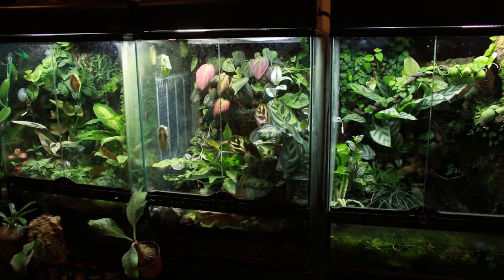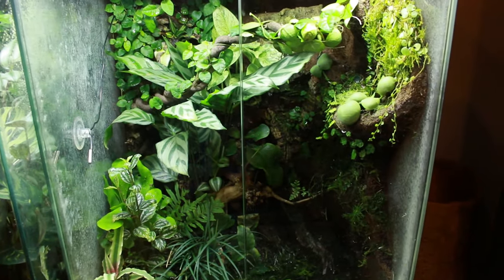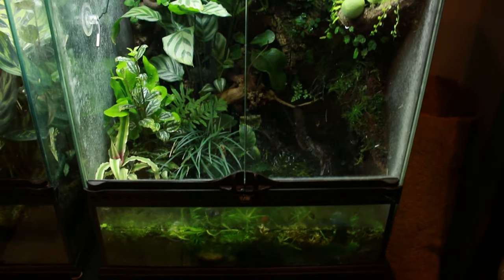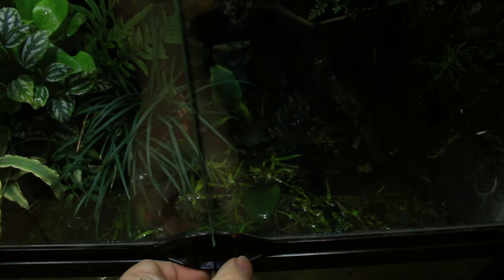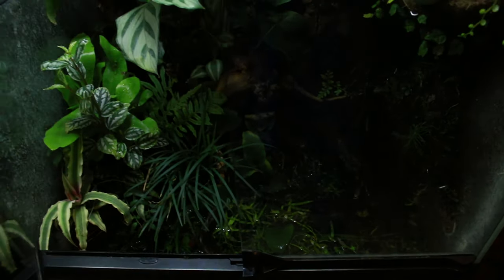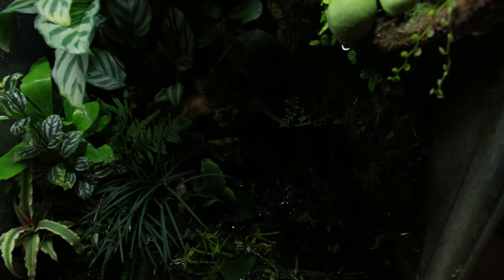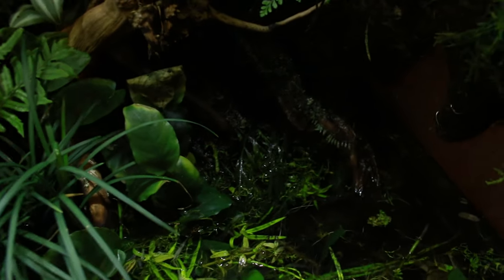Moving one step along, in here are my mossy frogs, and you will have seen these in my previous frog tour video as well. These guys are an extremely beautiful and hard to find species of frog with their camouflage, but there are three little guys in here, and I love these for the sound that they make. If you want to see what these guys look like in action, go over and check my other frog tour video out, where you will also hear these guys squeaking as well.